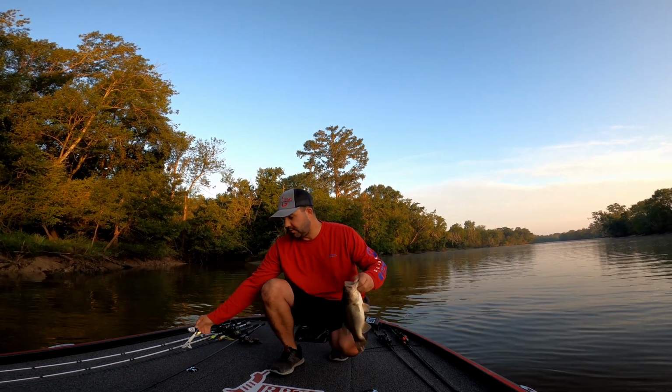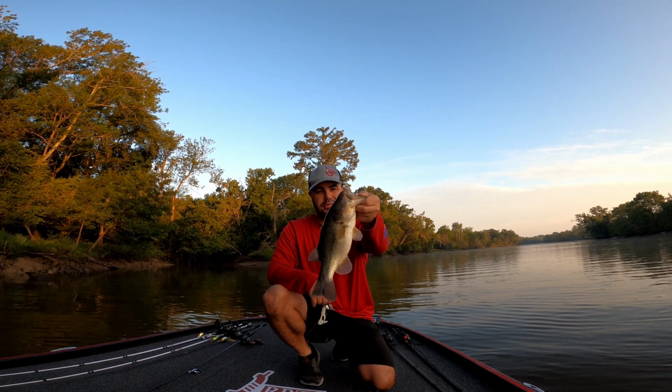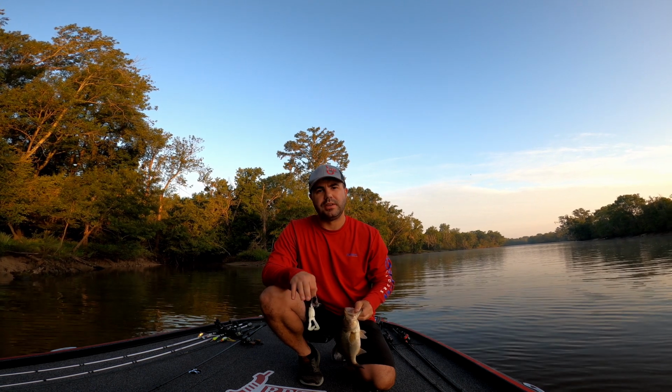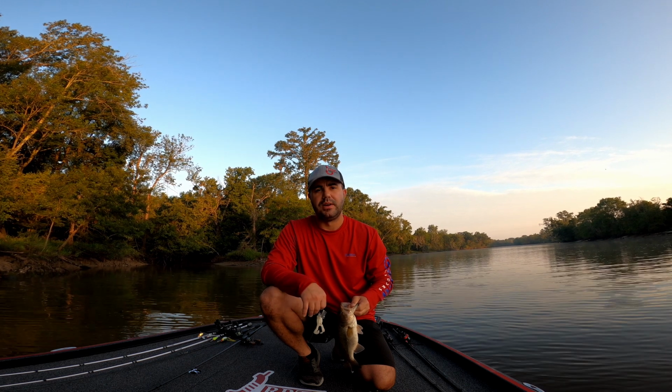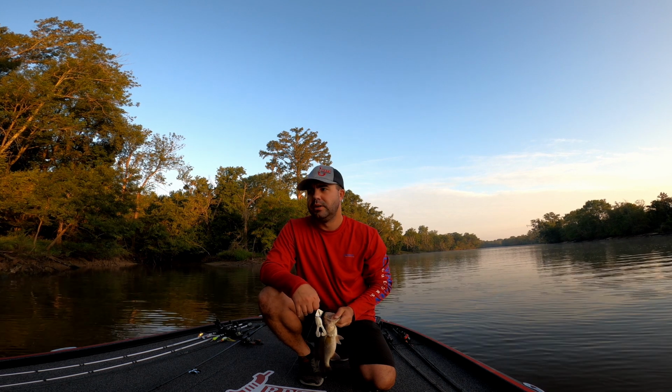First fish already this morning, on a white-toed buzzbait. I think it's a little over 12 inches, it's not 14 inches, but on the Neuse River you can keep 2 below 14, and then you can keep the rest above 14, so a total of 5 fish a day. Throw them in the live well and see how we do.